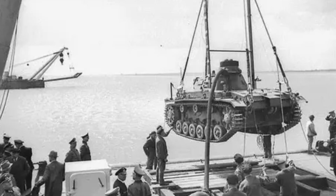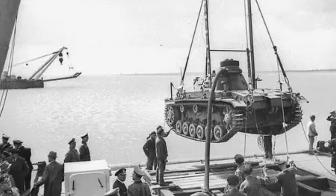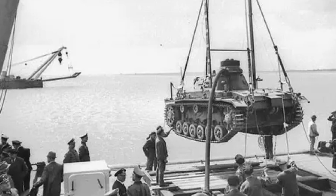The result was a strange-looking machine. Its turret looked like a submarine tower, its gun barrel capped tight to keep out the water. The inside smelled of oil and metal, and when the hatches closed, the crew was sealed in total isolation. They were trained to navigate by compass alone, following preset bearings across the river or lake floor.